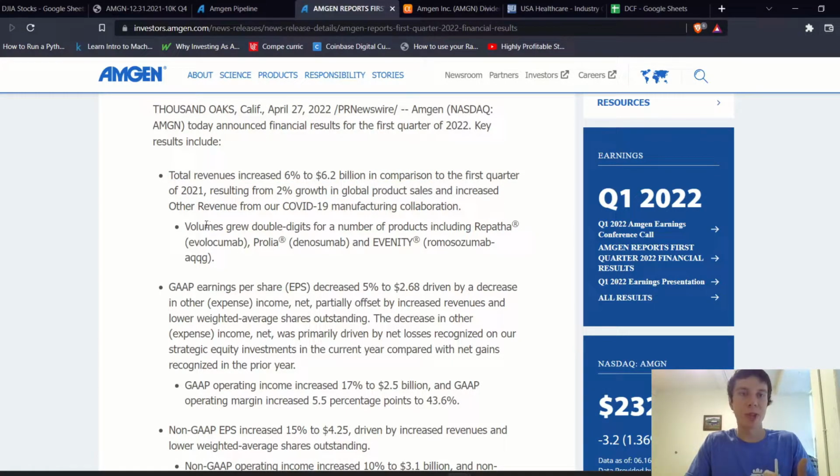And then they also talked about volumes growing double digits for a number of products, including Repatha, Prolia, and Evenity, which were also some of the ones listed at the beginning of the 10K that also had some pretty nice growth throughout 2021. So it's good to see that they're still growing there.